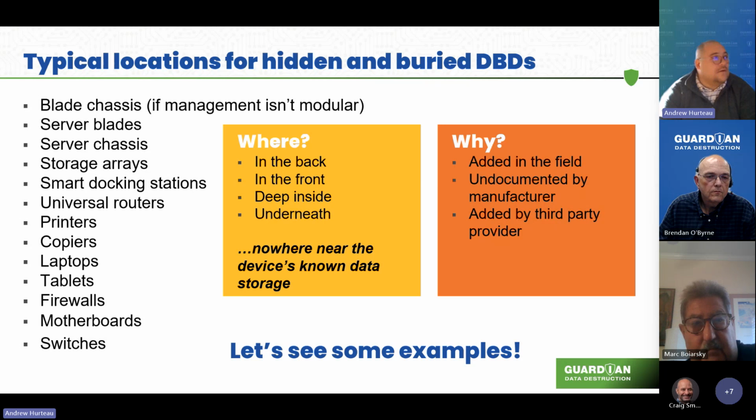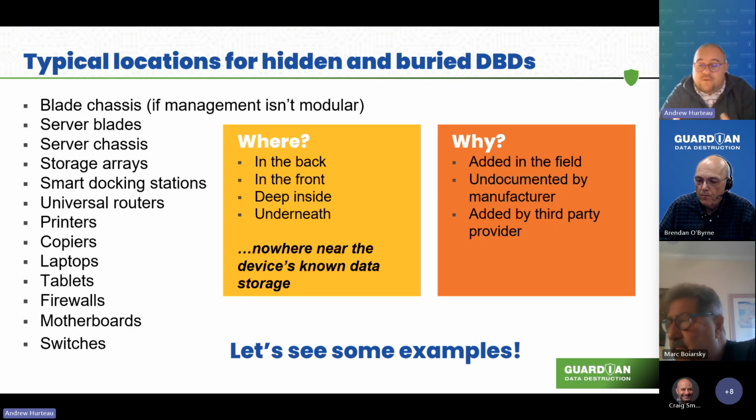Where do you find them? What do they look like? What do those devices look like? Well, they look like every single device that we could run into. It's blade chassis, servers, server blades, storage arrays, the smart docks that we talked about earlier, the obvious ones like phones, tablets, laptops, PCs. Some of the maybe less obvious ones are your copiers and printers, your firewalls, switches that have onboard configs, or motherboards that have integrated hard drives. Where are they? They're everywhere. And why would they be everywhere? Well, condensing the footprint is one.